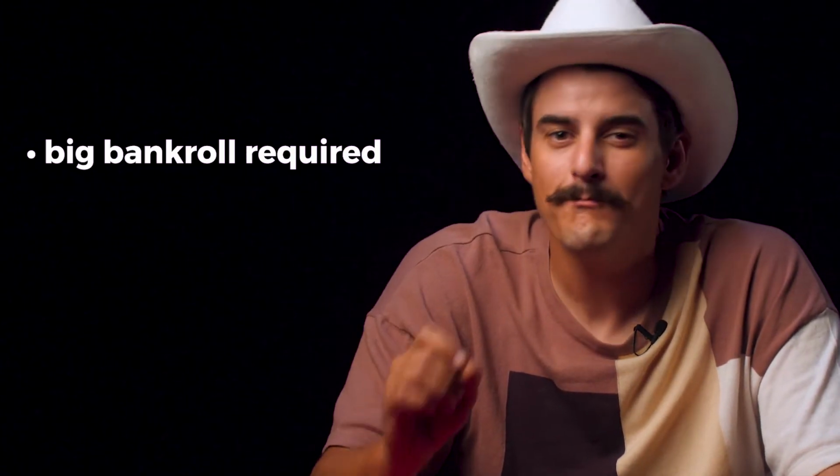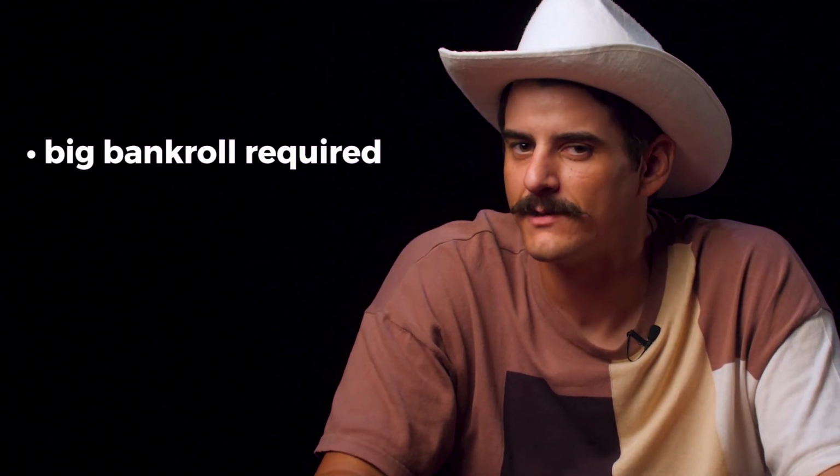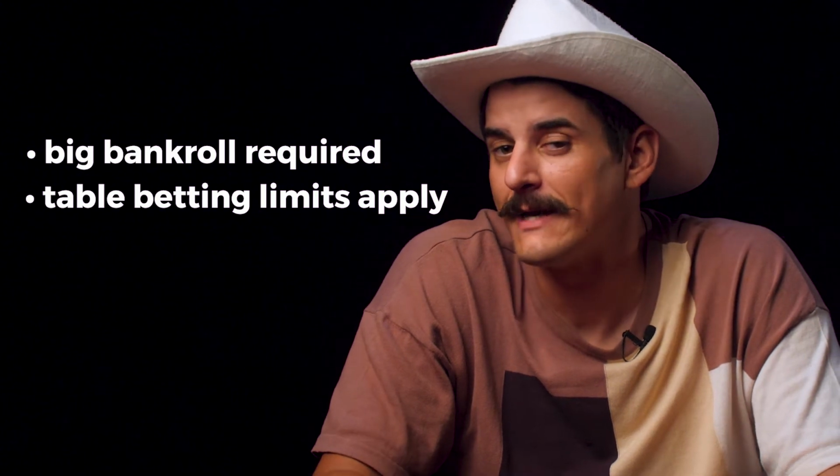Oh, I like money. Of course, not everything is perfect with this strategy, as it has the same limitations as the original martingale. If you have an unlucky run, you may need a huge bankroll to cover your losses, and it really would depend on the maximum betting cap of the table.